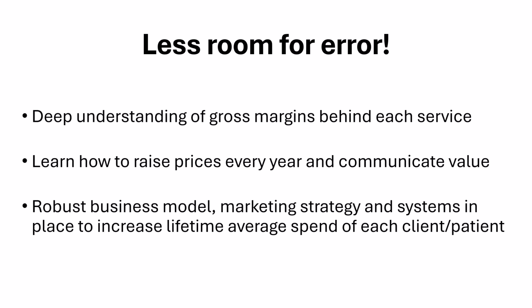To succeed, clinic owners must have a deep understanding of the gross margins for each treatment they provide, know exactly how much they can allocate towards marketing to acquire new clients, and also be confident in how they raise prices and communicate value. All of this must sit within a solid business model and growth strategy to ensure long-term profitability.